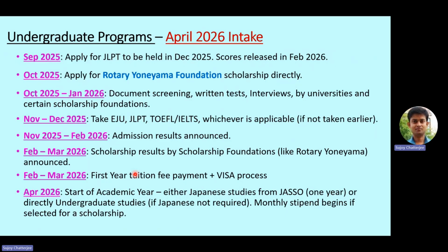Then in November, December 2025, take the EJU, JLPT, TOEFL, IELTS, whichever is applicable, if not taken earlier or if it is necessary to take it again. During November 2025 and February 2026, this is the period when the admission results are announced by the universities, and you get to know the outcome of your application, whether you have been provided admission or not. These announcements begin in November, and subsequently the results of scholarships are also declared. This is usually during February, March 2026.